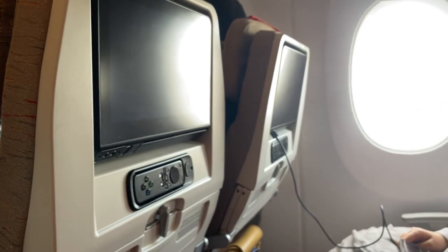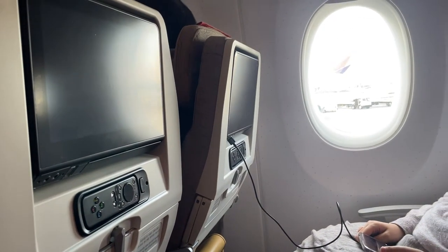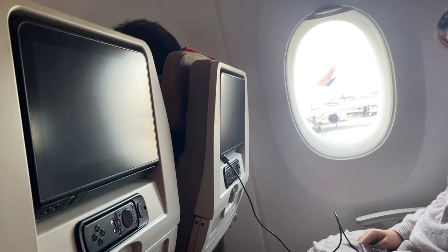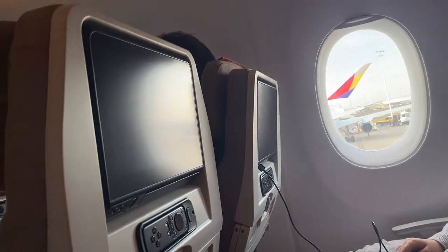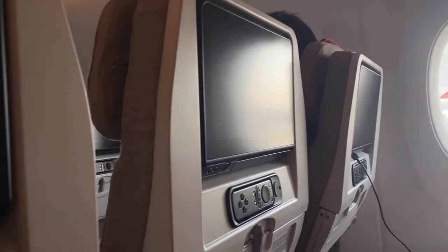The use of cell phones is permitted when the main cabin door is open and following the cabin crew's instructions after landing.